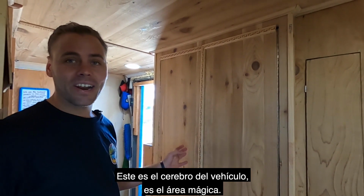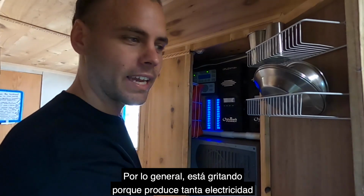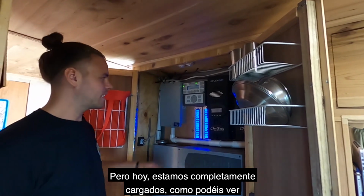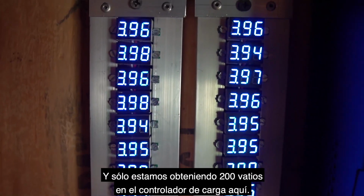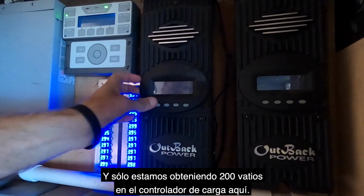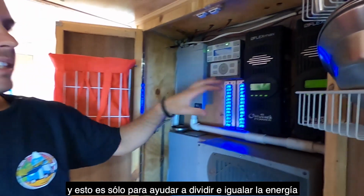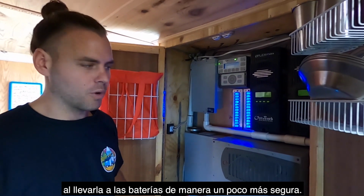This is the brain of the vehicle. It's the magic area. Usually it's screaming because it's making so much electricity that we don't know what to do with it. But today we're fully charged, as you can see by our battery monitoring system, and we're only pulling in 200 watts on the charge controller here. So we have two charge controllers because we have two off-grid charging systems, and it just helps to divide and even out the power and bring them into the batteries at a little bit more of a safer level.